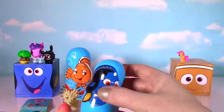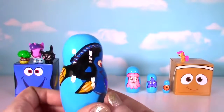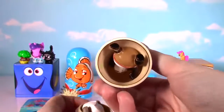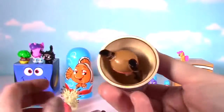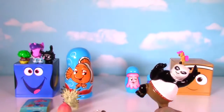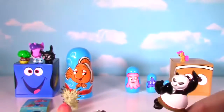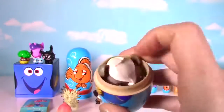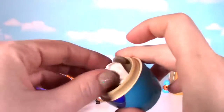Alright, time for us to check out what is inside of Dory. Dory, what surprises do you have for us? Kapow, kapow, kapow. It looks like we have Po from Kung Fu Panda. He's looking super cool. And I see something kind of squishy in here.